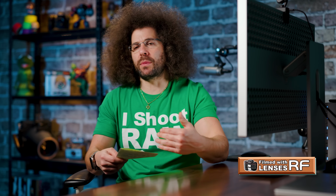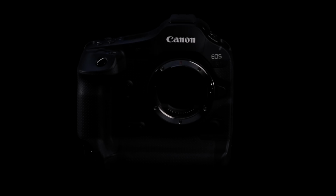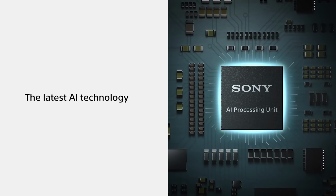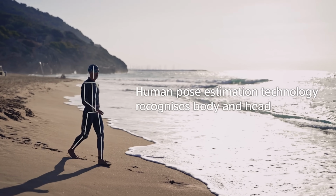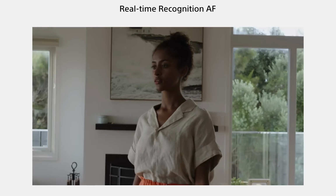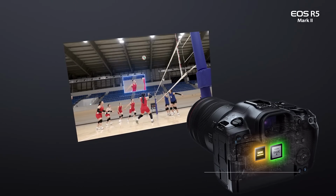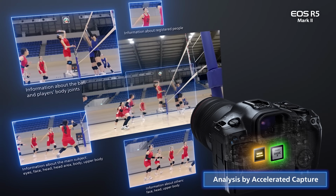So I ran these cameras through their paces to get an understanding of how their autofocusing systems work, because both of these systems have the new AI processors. Canon calls theirs the Digic Accelerator, and Sony calls theirs the AI processor, or whatever they call it, and they both have these things that are recognizing movements in the body, and they can determine what's going to happen next. But what I will say is that Canon has what's called action priority and Sony doesn't.